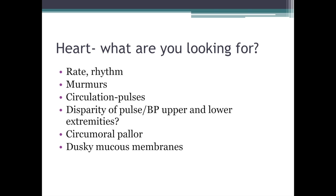Essentially, what we want you to do is be able to count the rate and the rhythm. So is the rate within normal parameters? And you will receive a vital sign sheet that you can put into your ID badge for reference on the various age groups on what's the normal heart rate, respiratory rate, and blood pressure based on age. So is the rate normal and is the rhythm regular or not?